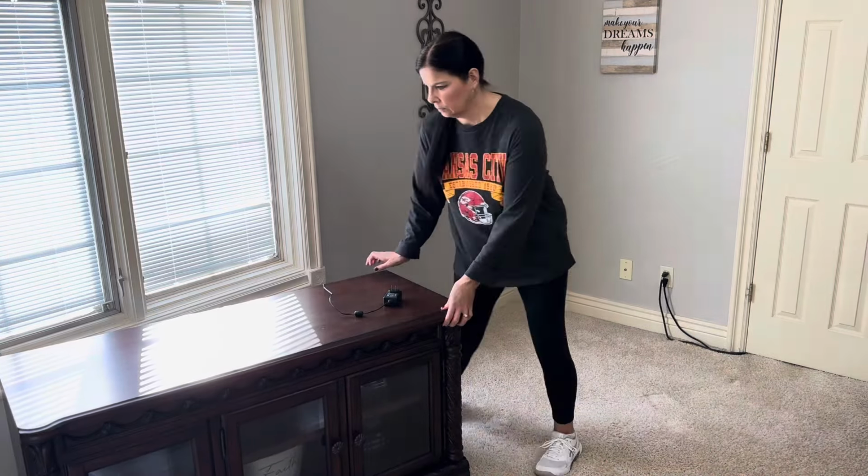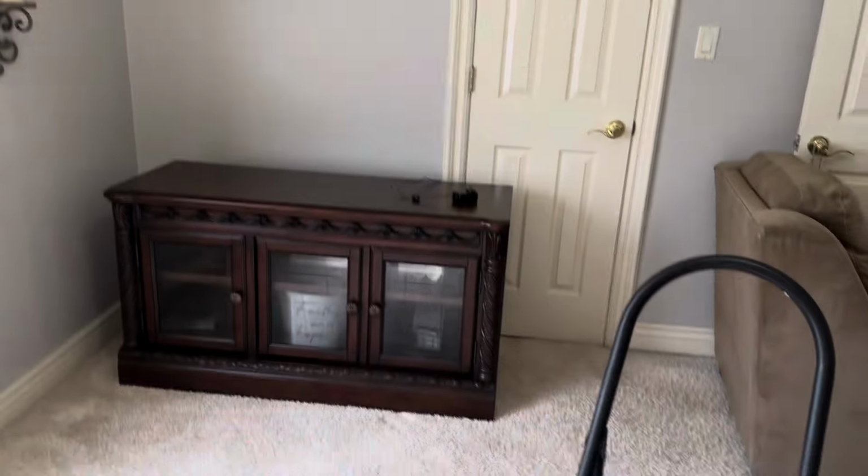Well, considering this cabinet hadn't been moved for so many years, it's not too bad under there. Looks like I've got some kind of cap, a dead spider, and a dead moth. Not too bad. So I'll clean that up, but I am going to work my way down. I'm going to start over here since I've got kind of this open area.